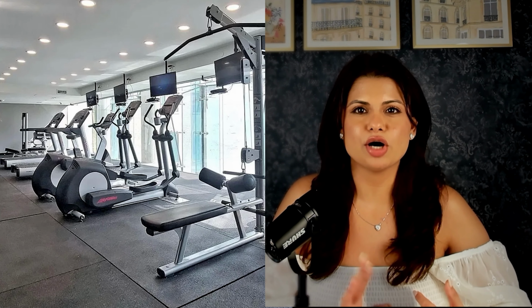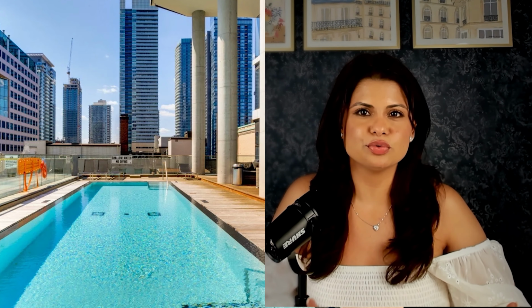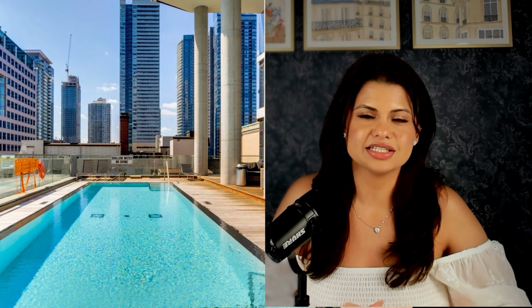They have a 24-hour concierge, they have a gym, they have a party room, but my favorite amenity in the building is definitely the outdoor pool, as it has an amazing view of the city. Units in this building definitely tend to trade at a higher price per foot at about 1,180, and condo fees are at 90 cents a foot, covering heat, water, and air conditioning.